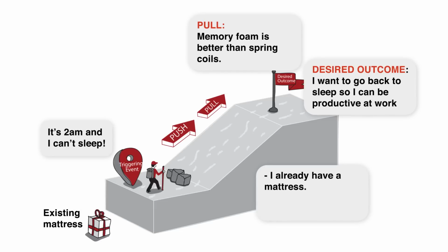He also remembers that he lives on the 3rd floor of an apartment building. How will he get the mattress out of his apartment? More importantly, how will he get rid of it? Can he just donate it? Will the trash pickup people even accept a mattress? These thoughts are all examples of inertia, a detractive force that discourages us from buying new things.